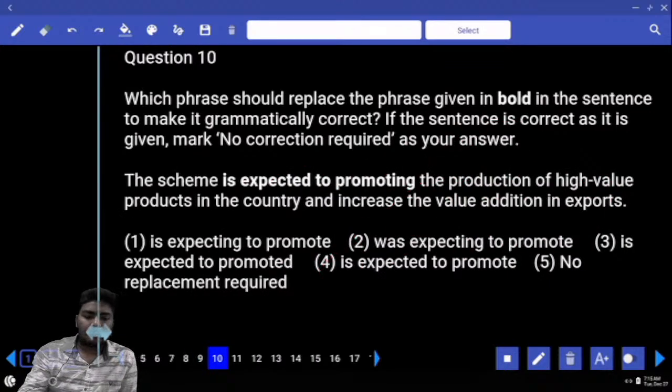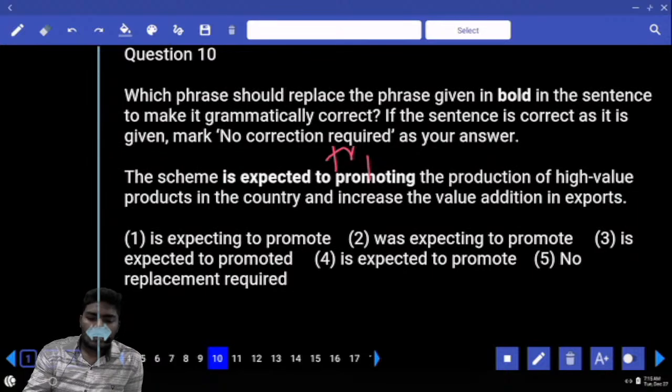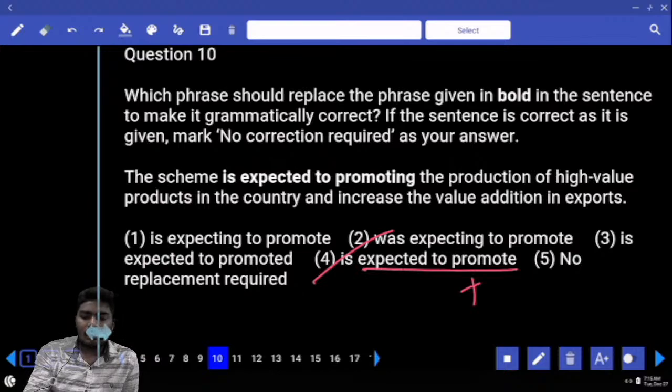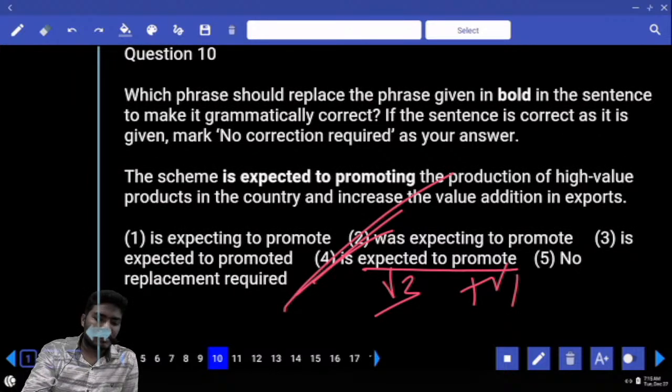Next, move to 10. This scheme is expected to promoting. Expected to is followed by V1. Can we eliminate any of the options here? Is expecting, active voice cannot be used. Was expecting, again active voice cannot be used. Is expected to promoted, is expected to promote. What can be your answer? Is expected to V1 is is plus V3, passive voice is also suitable. Answer can be used with 4.